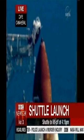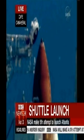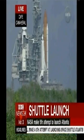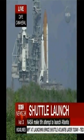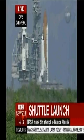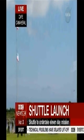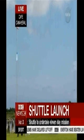This is, of course, a vital mission for NASA. Its sole purpose will be to continue refurbishing and installing the International Space Station. On board, it's carrying 2 solar arrays, which will help power that International Space Station. Of course, all the astronauts are on board, and we're down to the last couple of minutes now before launch.